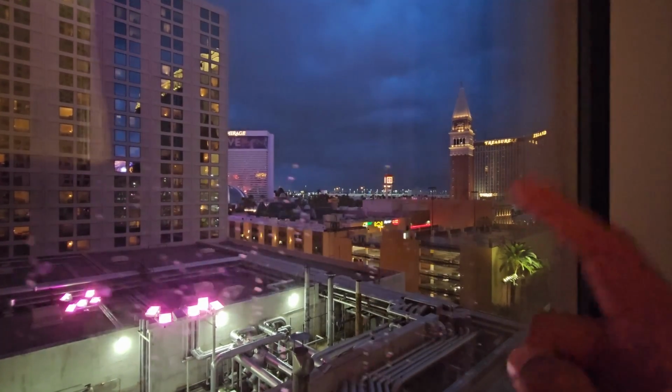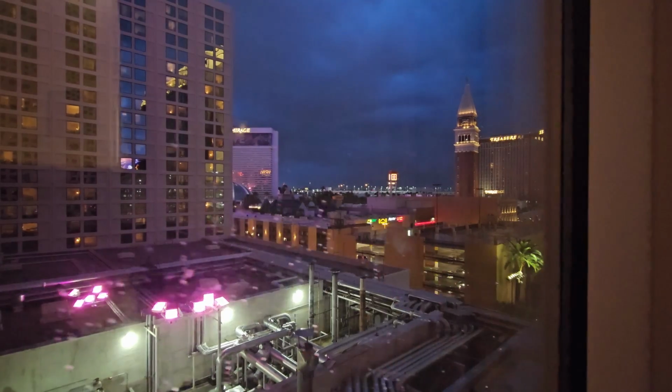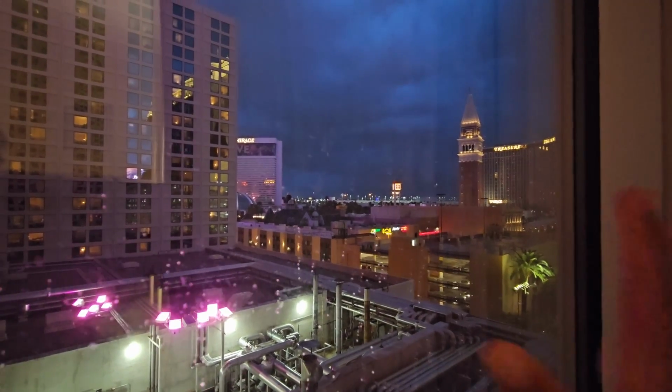If the volcano was running, we'd be able to see it. That's the Mirage volcano right there. So we're actually facing into the valley, into Las Vegas Boulevard.